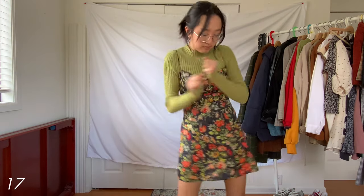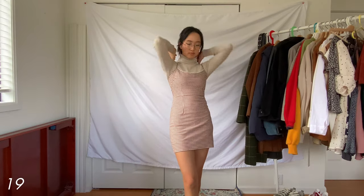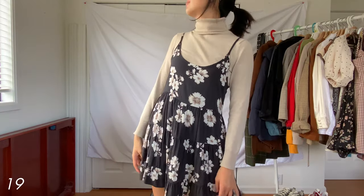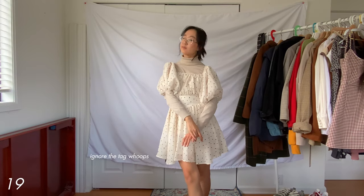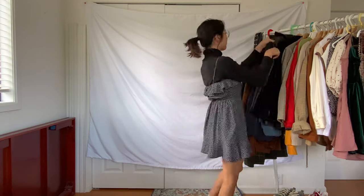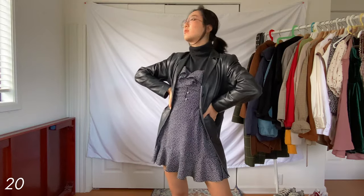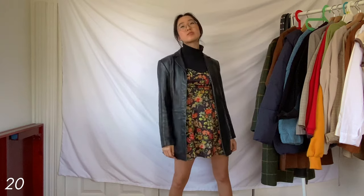señor. The key is to match the color of the turtleneck to a color on the dress, or really just the general color scheme of the dress. It'll make the outfit a lot more cohesive and put together compared to just the dress on its own. Plus, you can continue wearing your cute summer dresses into the colder weather. And of course, you can always layer different jackets and coats over for some juxtaposition action, or, you know, just because it's the sensible thing to do.